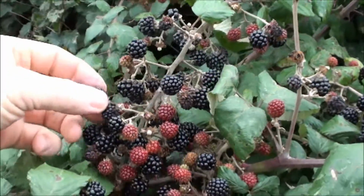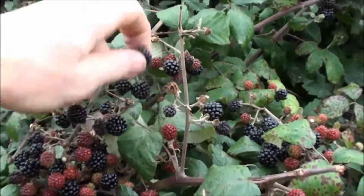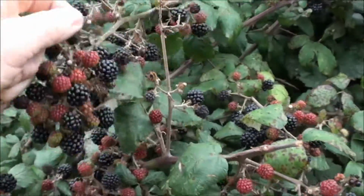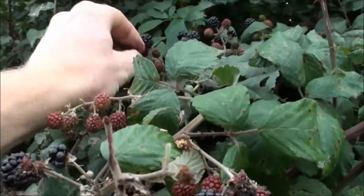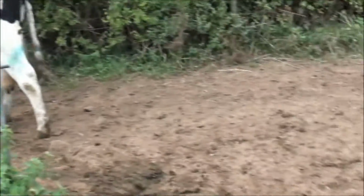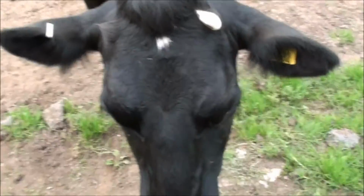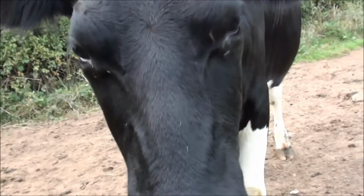Anyway, I'm going to keep picking these because I'm going to take some home to put in an apple pie, I think, with the apples from the orchard on the farm. But yeah, these are lovely. They're absolutely perfect. I'm still being followed by that cow. Oh yeah. So from blackberries to black cows.